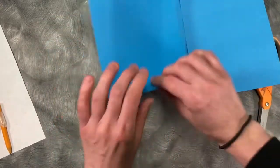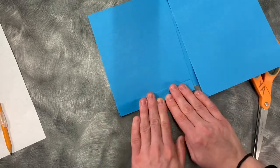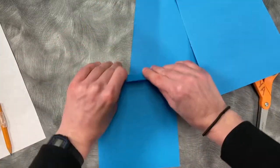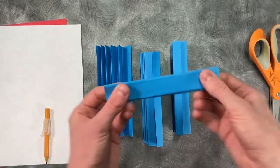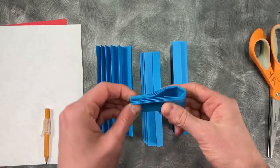Once you have that done, you want to start folding it back and forth like you would if you're making a fan. And you want to do that to all 4 sheets of paper. Once you have your 4 accordion style things folded, what you want to do is take and fold each one of those in half.